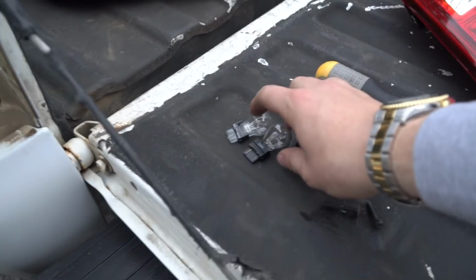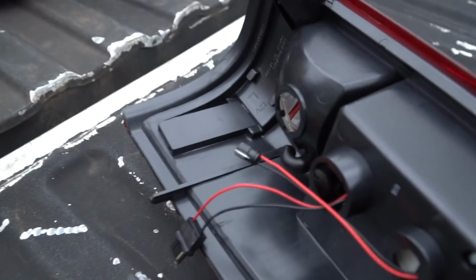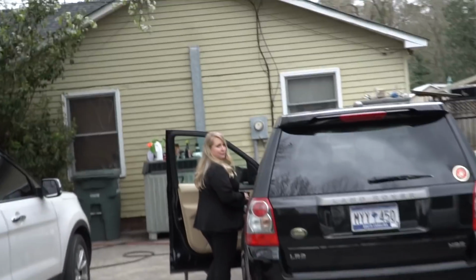Alright, so for these, you're going to take these bulbs over here for these sockets. And then these have plug-ins, so you just plug them into the stock socket. Mom thinks it's funny.